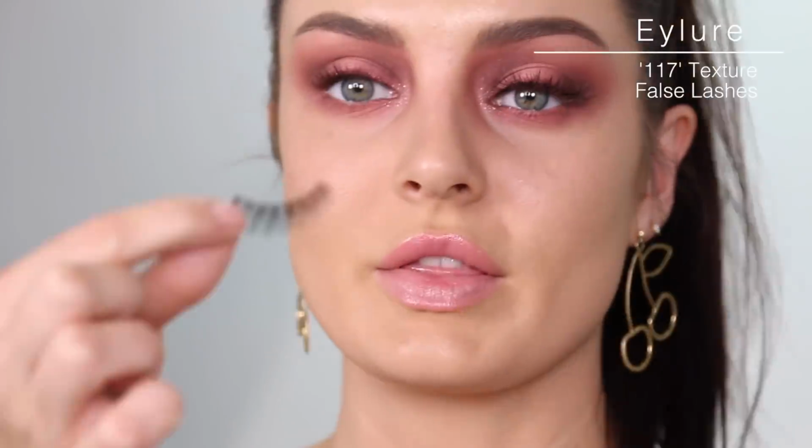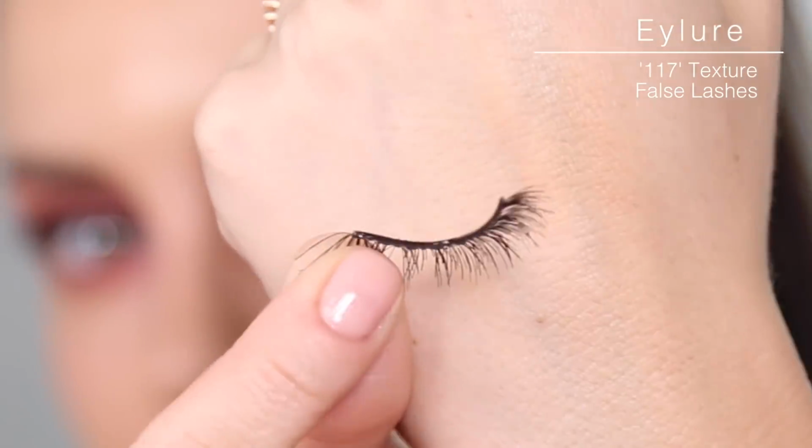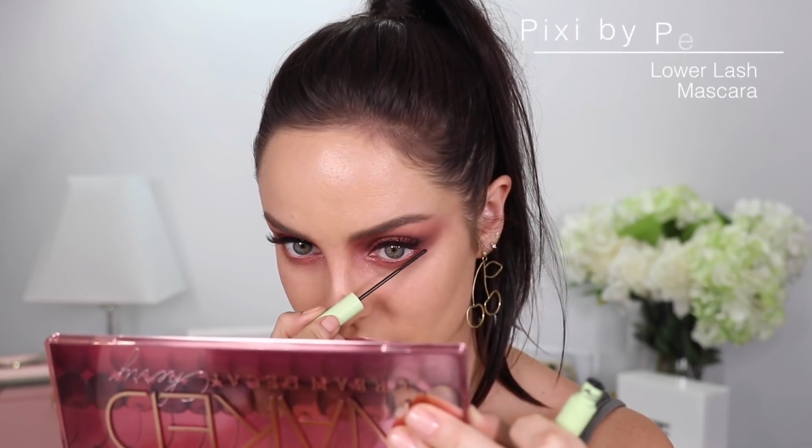For lashes, I'm going to use the Eylure Texture Lashes. Now, I currently have lash extensions on, so if I'm gonna put these on, I'm gonna refrain from putting on mascara until after I've applied them. So I'll go ahead and put these on right now. Oh my god, this is crazy because these lashes actually already have glue on them. Can you see that? There's like a little sticky strip on there, which is great for my lash extensions because it's not getting wet glue in amongst my lashes. And they're actually really easy to apply.